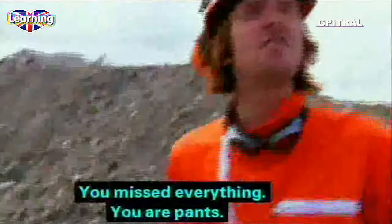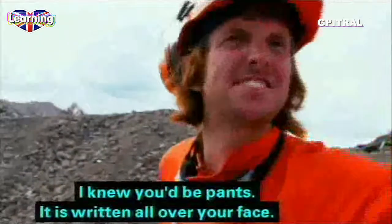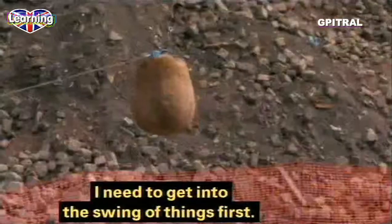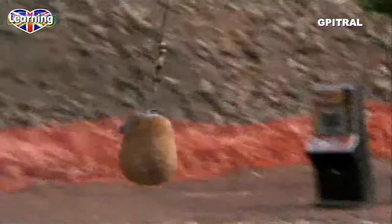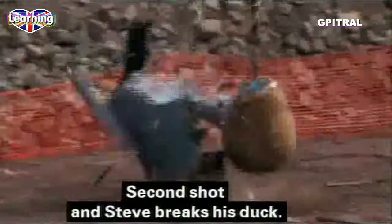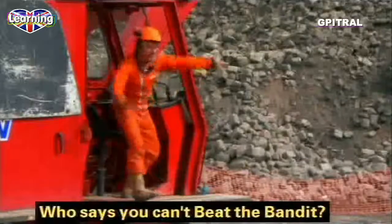You missed everything, Steve. Your pants, mate. I knew you'd be pants. It's written all over your face. I need to get it to big swing of things first. I've got another go. This time, Steve hits one of the fruit machines, crushing it. Second shot, and Steve breaks his duck. Yeah! You got one. Who says you can't beat the bandit?